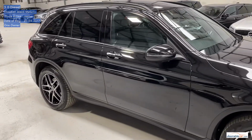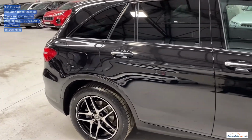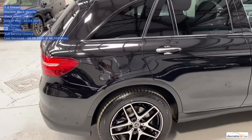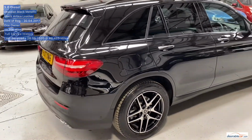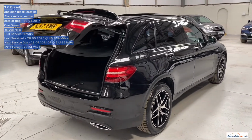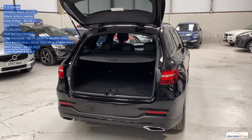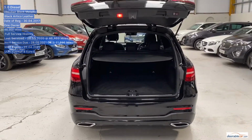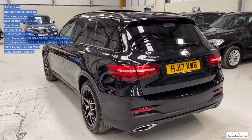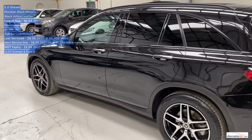It was registered the 30th of April 2017 and has one owner from new. It has travelled 48,208 miles so far and comes with a full service history. It was last serviced the 28th of May 2020 at 46,469 miles, with its next service due the 28th of May 2021 or at 61,696 miles. The MOT expiry date is 22nd of April 2021. It is ULEZ exempt and has a Euro 6 engine.